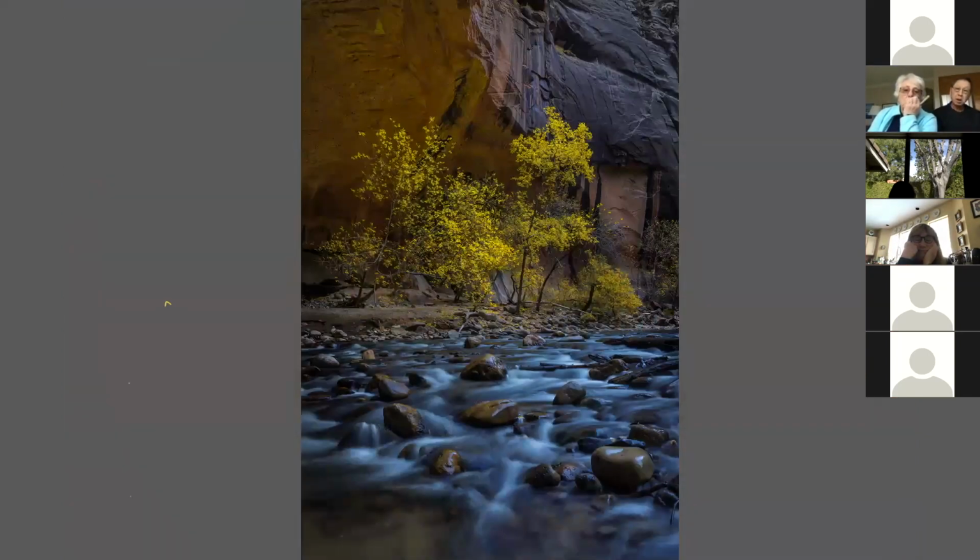So last but not least, I promised you a fall color shot. So this is in early November in the Narrows, and we did catch some occasional bright yellow trees, and you'll see some reds in there too if you get lucky. So these are some examples of shots in Zion National Park.